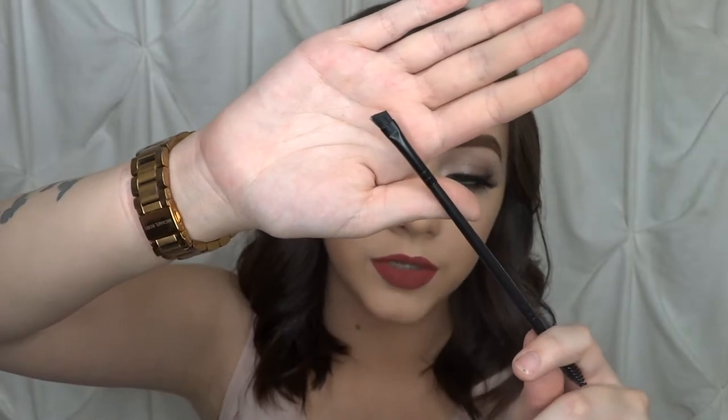These smaller brow brushes I use to set my brows, and I use the bigger brow brush from Morphe with my Dip Brow Pomade from Anastasia. So I'm not too sure how I feel about this for setting my brows, but it's all right. Kind of iffy on it.